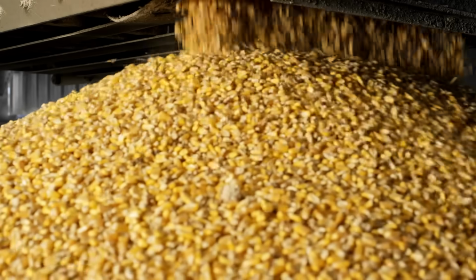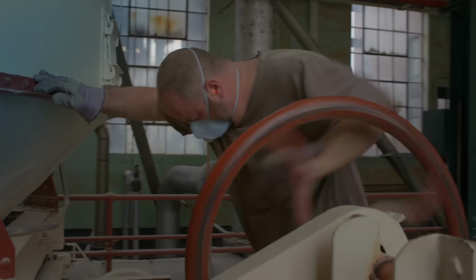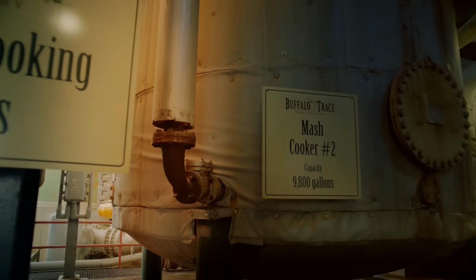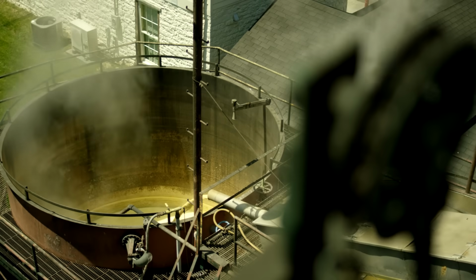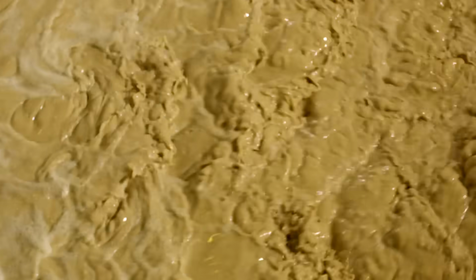Once we have sourced the grains, we mill them on site and add them to boiling water in large capacity pressure cookers. We cook the cornmeal for about an hour and add rye as it cools. We add the malted barley last, which creates a sweet mash. This mixture is now ready for fermentation.